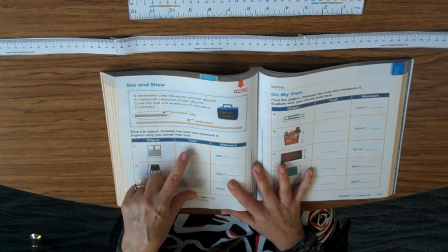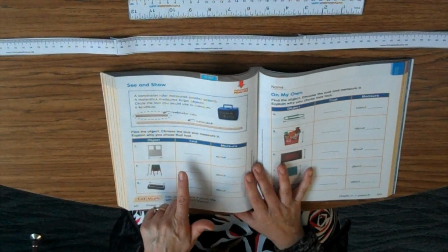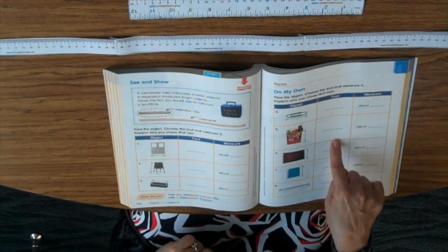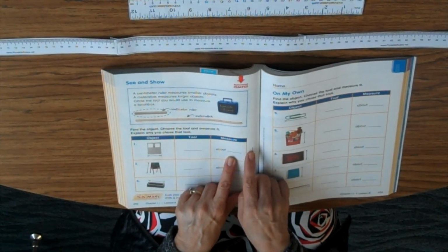If you want to just put CR for centimeter ruler and MS or M for meter stick, that would be okay. So you're going to put the tool first before you measure anything. Then you're going to measure and you're going to say about how much it is.